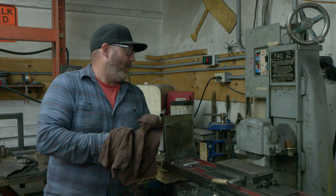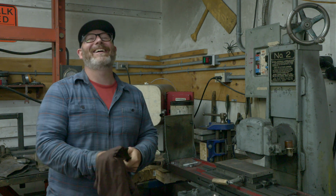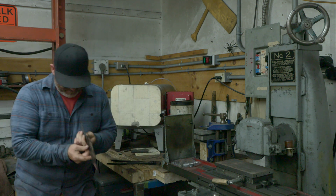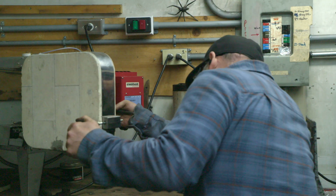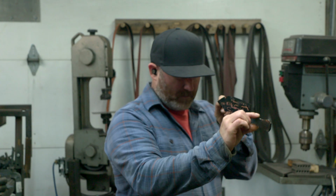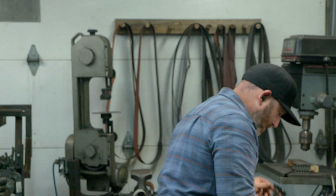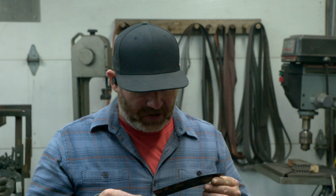One way of correcting a warp is during the tempering cycle. By putting the blade under pressure with clamps and pins, I might be able to save this blade. She's flat. Feel like I dodged a bullet. It looks good. It's gorgeous.